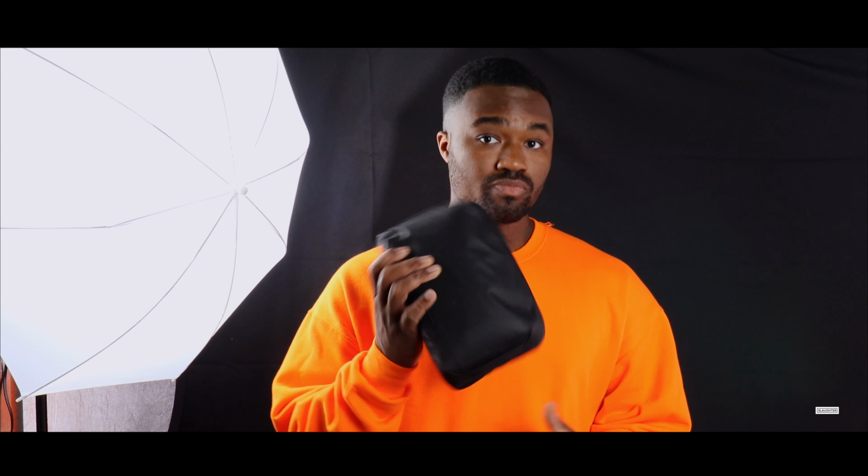Not only do you have to unzip the first compartment, you now have to wager what might be in this. Not everybody's gonna know, unless they watch this video. At least for me, it's just way more organized. So on the inside of this, I do keep a few things.